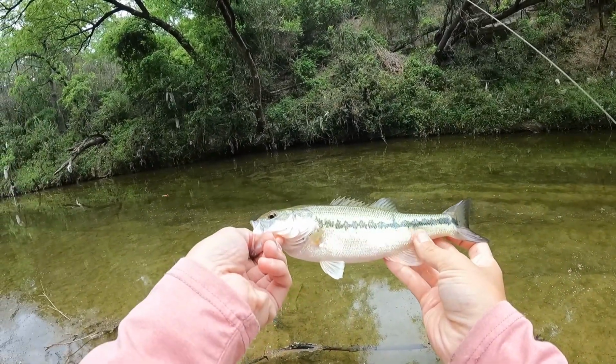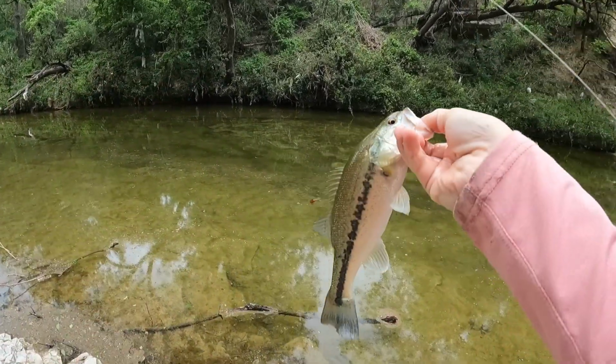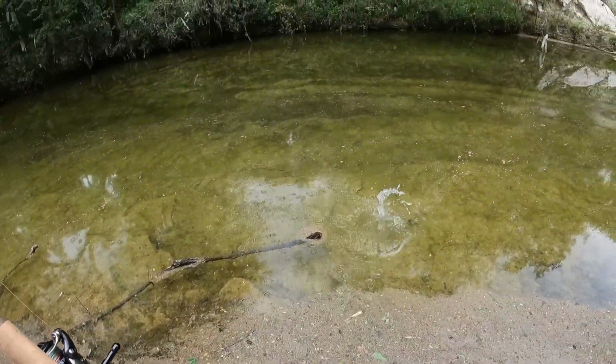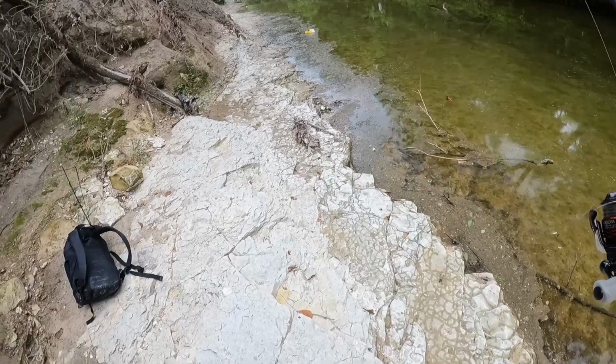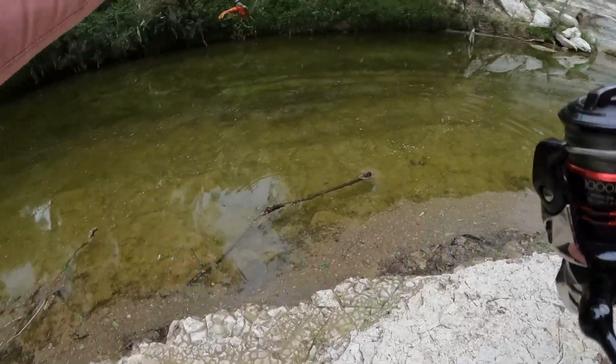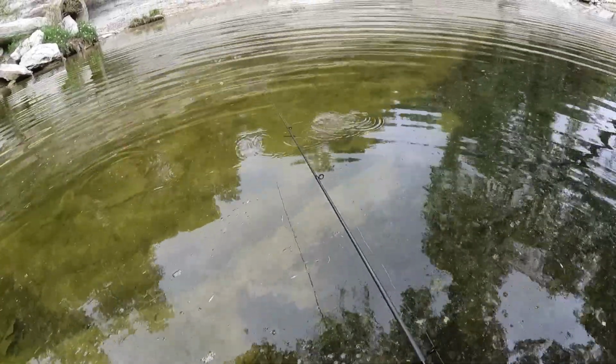Look at the stripes on that one, man. They don't get much prettier than that. Small little creek bass. Gotta love it. There you go, little buddy, back into the water. Doing pretty good on this Ned, man. I've only been fishing this little point for about 10 minutes. Got 2 fish. Time to hike up the old shorts.